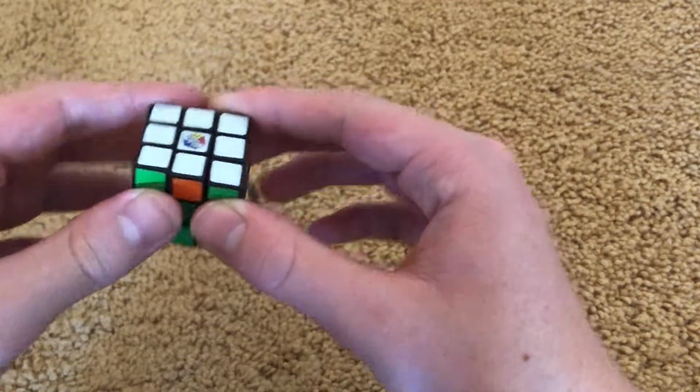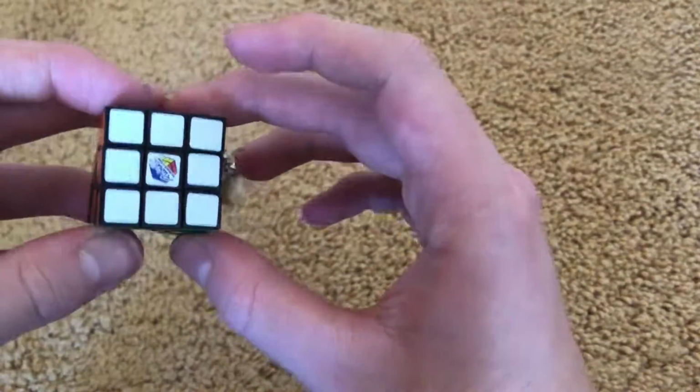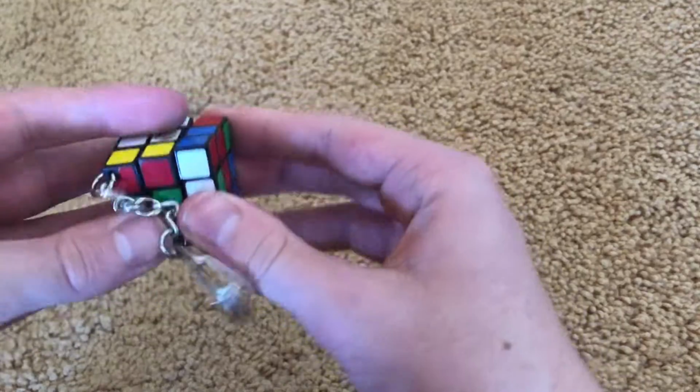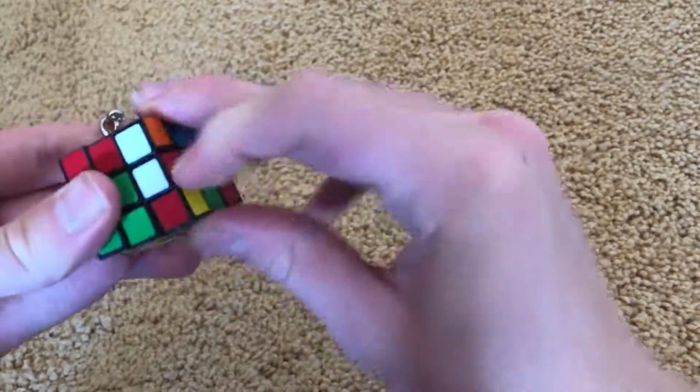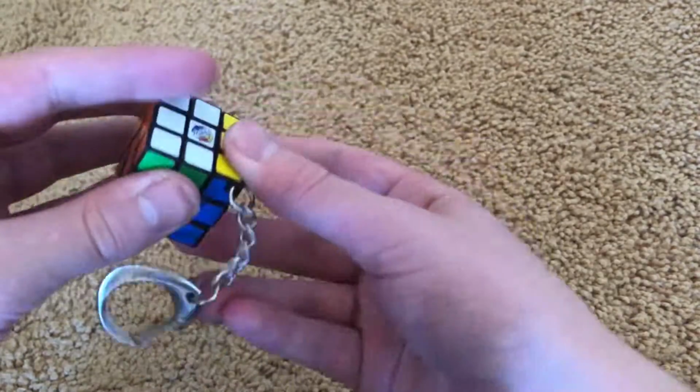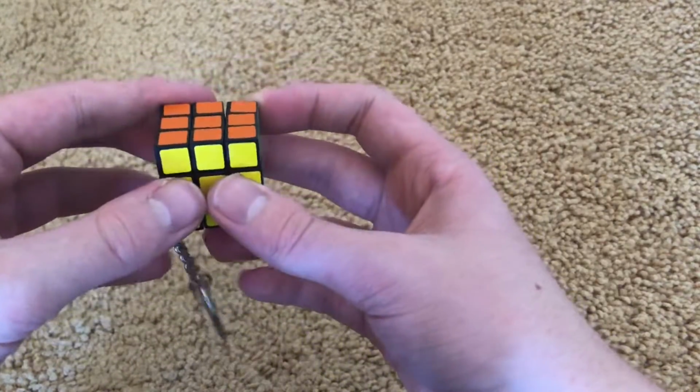Here we have a Rubik's brand keychain cube. Looks to be an older Rubik's brand by the stickers and the older logo. Obviously, because it's older Rubik's, it's not very good, and because it's just a keychain cube, and most keychain cubes are not the best. But yeah, it's not very good. I believe this one was a gift or something.